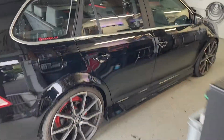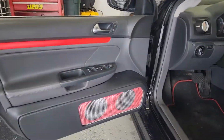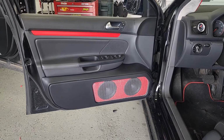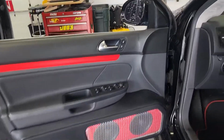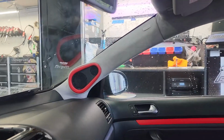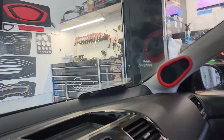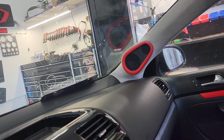Now, I also have my other vehicle. My other vehicle is a 2009 Jetta. This one's a little different. This one's airbagged, wide-bodied, carbon fiber everywhere. A little more different, but if someone wants a more extreme setup. This one, I have custom door pods, 2 6.5 inch. These are Hertz Mille Legends in here. In this particular vehicle, I did another set of pillars. So there's the 3 inch tweeter up in there. They're also lit because, you know, you gotta have lit stuff.